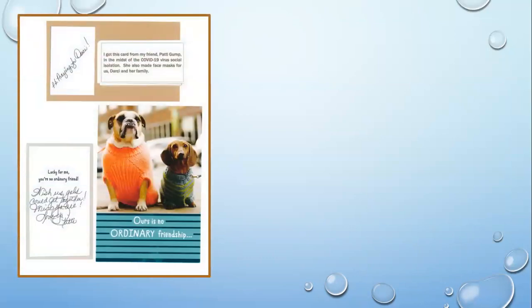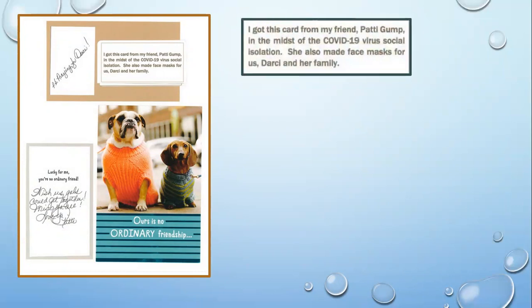And what I love about the scrapbook is not only is it the way you expect the scrapbook to be with little letters, notes, cards, information, but also she provides details and history connections. So that way there is rich genealogical information here. So she has this card from my friend Patty Gump in the midst of the COVID-19 virus social isolation. She also made face masks for us, Darcy and her family. So as you can see, how else would you know that little input of story about who made face masks for these individuals during the COVID pandemic? These are those little tidbits, those little stories we seek about our family. And here it is in a scrapbook.